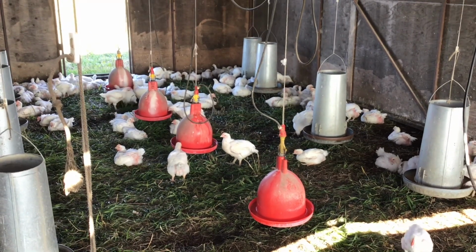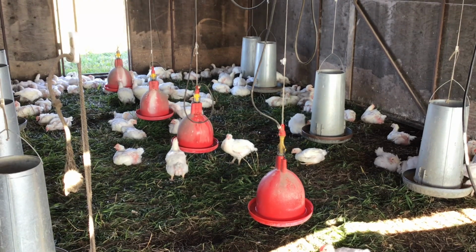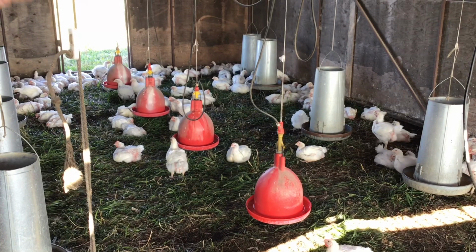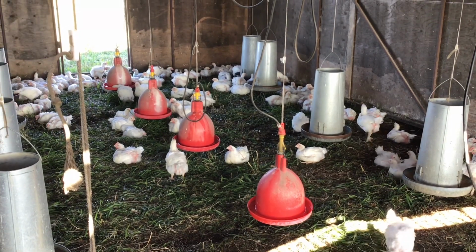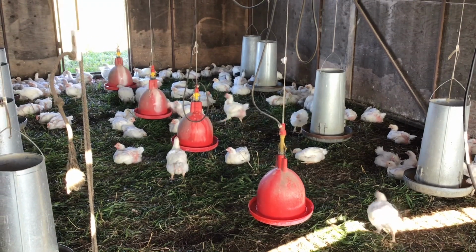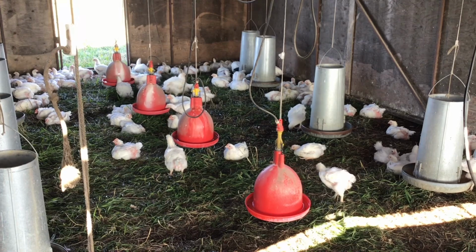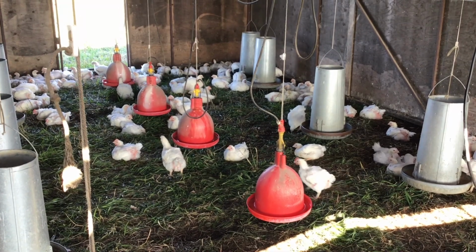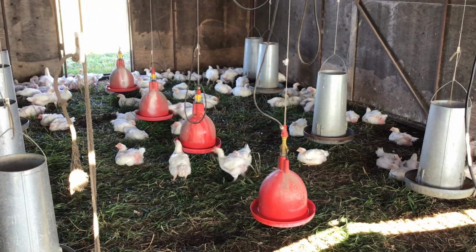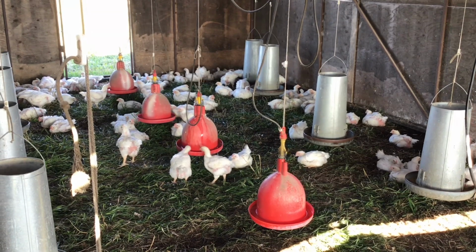Now these pipelines are surface pipelines, and so the water can get quite warm from the sun. But as the water comes down over the bell, this thin layer of water evaporates, a little bit of evaporation goes on, so that the water down in the ring of the bell is just nice and cool to the touch, and also cool to the birds. So it's not super hot water for the birds.